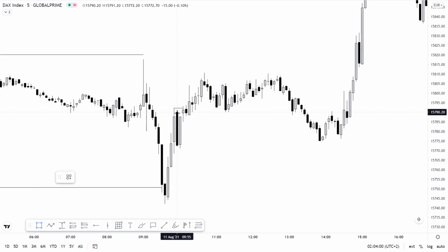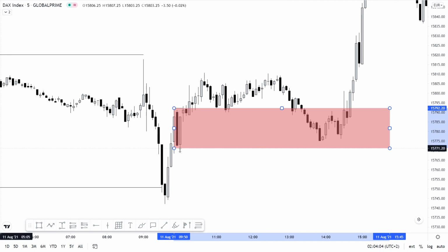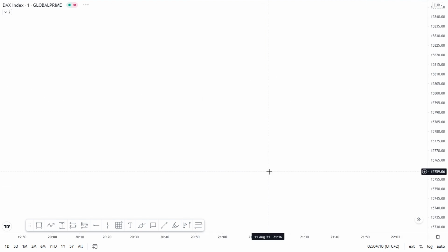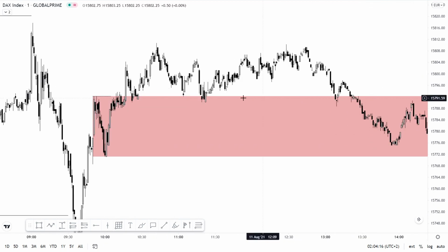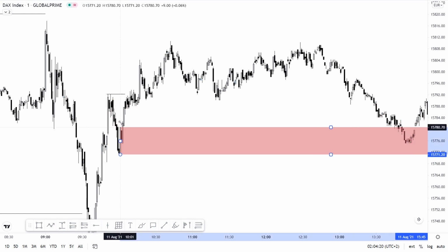Now our buy area would be from here to the swing low of the SMS, right? So what we did then was go down to the 1 minute. I don't think we did go to the 1 minute, but anyway. So here on the 1 minute, you can see we only have this imbalance, so I just refined it to this imbalance here.